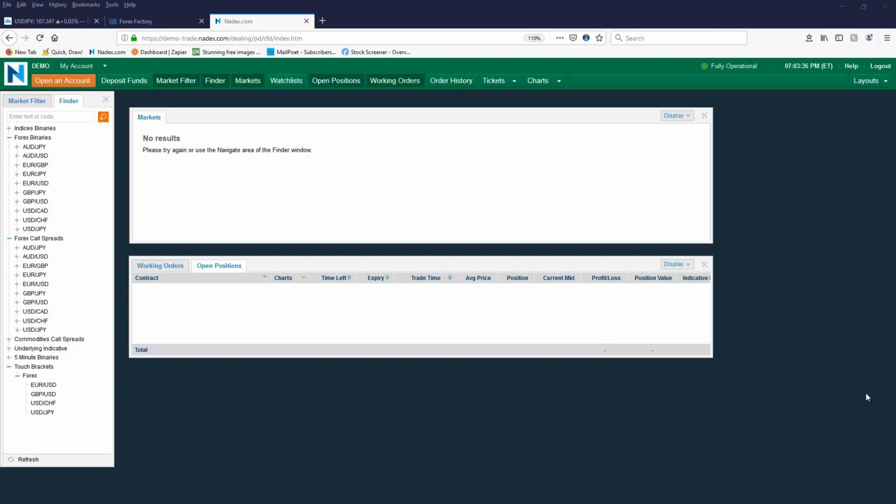Before we get started on the charts, I do want to take just a moment to explain what Nadex offers. The ones that I trade a lot of would be the 2-hour binary options and the touch brackets. I do occasionally trade the 5-minute options because there's nothing else going on in another time frame. I do prefer the higher time frames though.